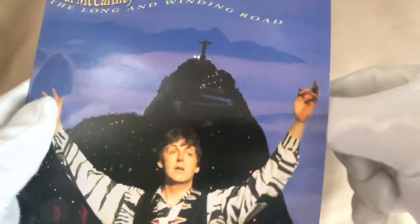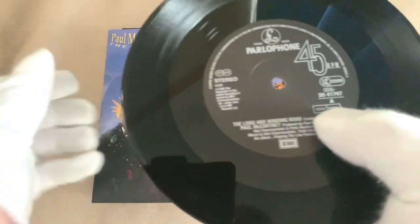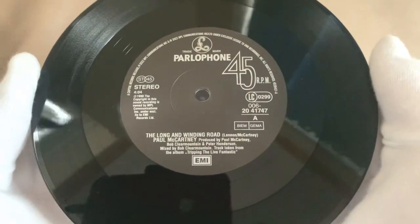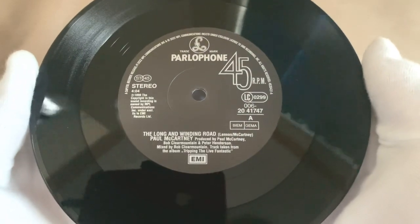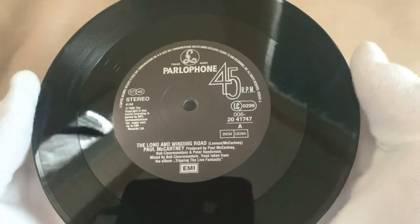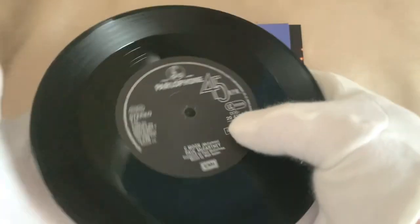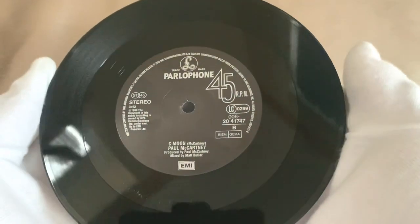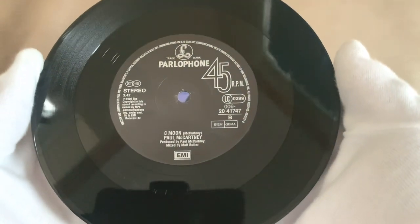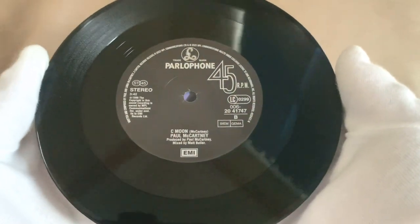And then we got the actual single itself, back to a black Parlophone label here, with the stereo on the left there. And of course we got The Long and Winding Road there, Lennon McCartney, produced by Paul McCartney. With the B-side there, on the left there we've got stereo, of course, with Paul McCartney, Sea Moon, Paul McCartney, and produced by Paul McCartney.